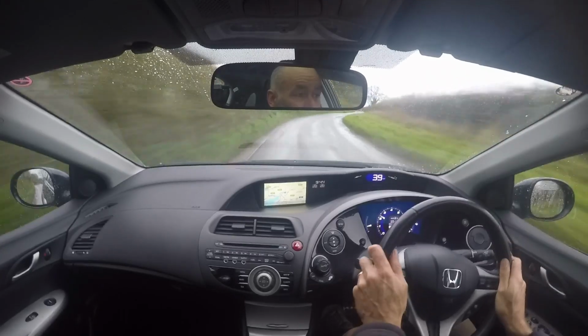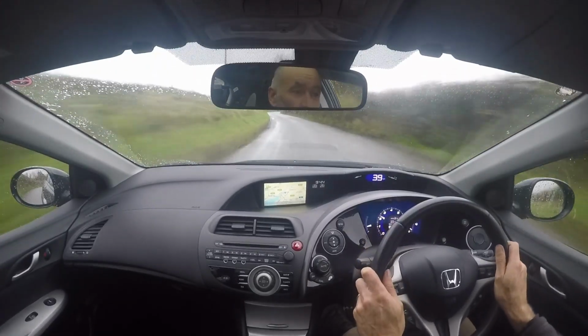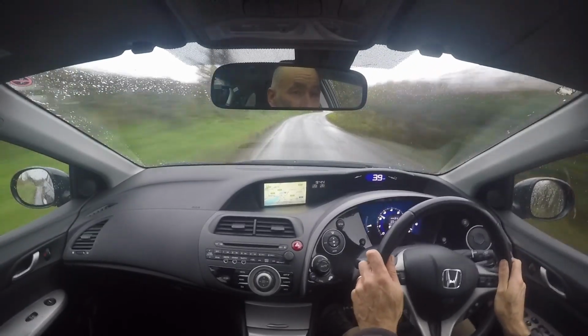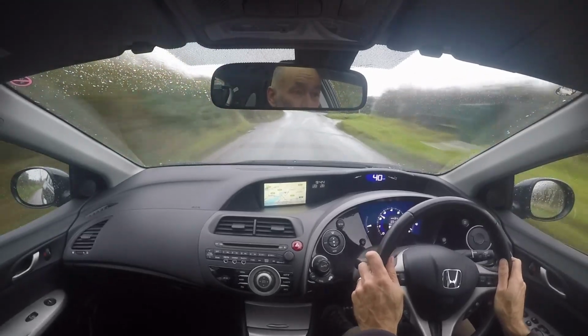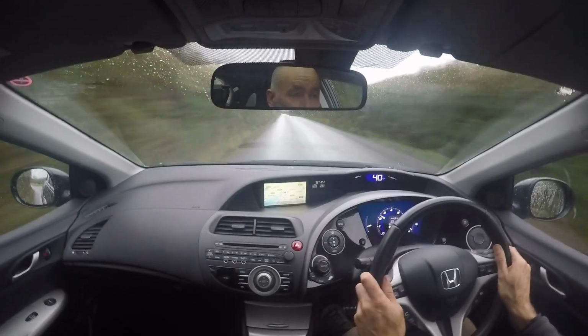Engine then feeds through clutch and into gearbox. Clutch on the car, smooth, positive in actuation, and the bite point is exactly where it's meant to be on the car. Clutch then goes into the 6-speed gearbox, which I've always gone on about on these videos, so I do apologise. I love the gearbox.